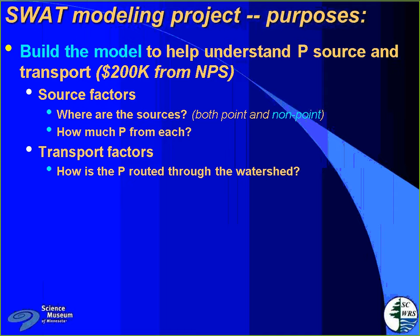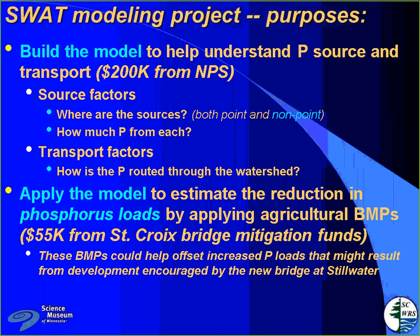So the model, why do they do the model? Well, obviously for all the things we talked about before. We built a model to help understand the source and transport of phosphorus within the St. Croix, funded recently by the Park Service through the Women's Land Centennial Grants. We were funded to apply the model to try to understand which agricultural BMPs could potentially reach the goal set in the TMDL study done as part of the impairment of Lake St. Croix. That funding came from risk mitigation funds from the Stillwater Bridge that's going in there now. The reasoning is that ag BMPs could reduce phosphorus loads, perhaps, and help compensate for potential increased urbanization from the bridge.